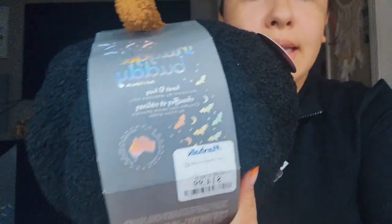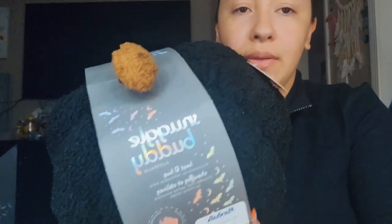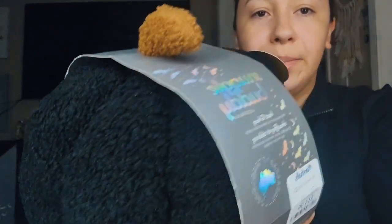Okay guys, the next thing I got was this cute little Snuggle Buddy from Marshall's. For $15, you put a little pocket that it has inside in the microwave, and then you just hug it and snuggle with it, and it's a little cute pumpkin, but I'm gonna use them as decoration on my sofa.